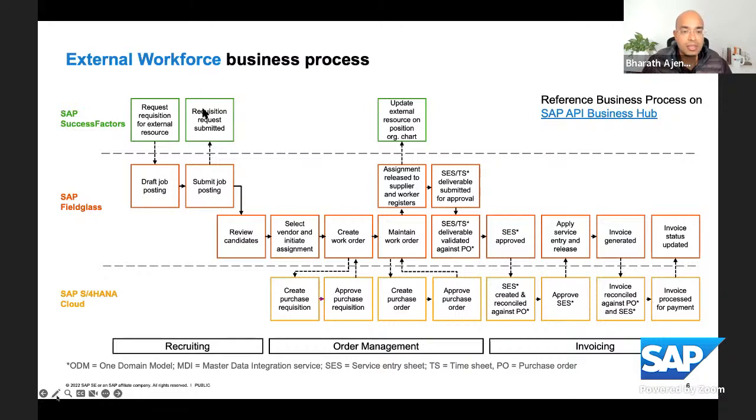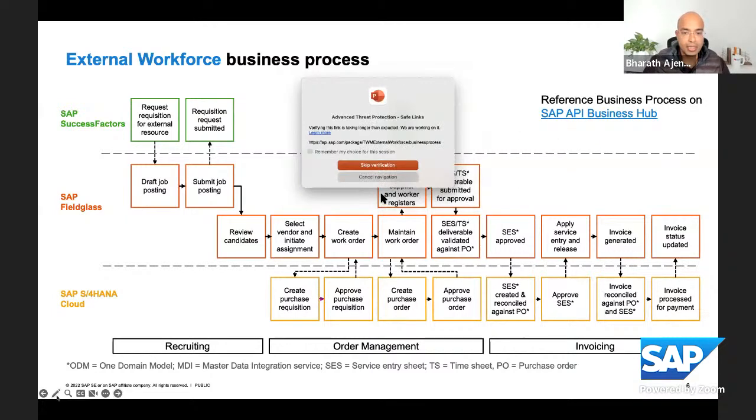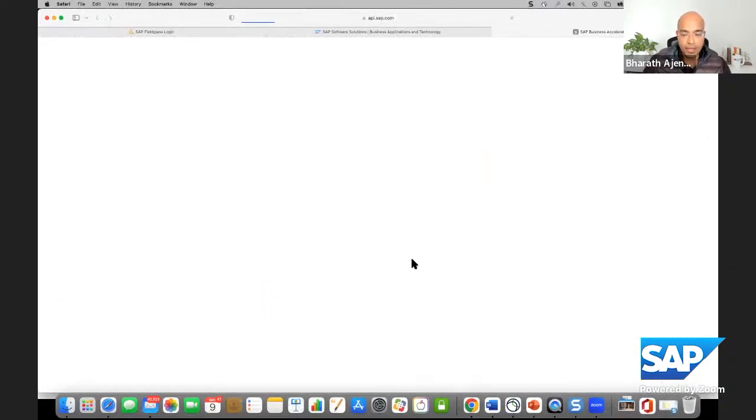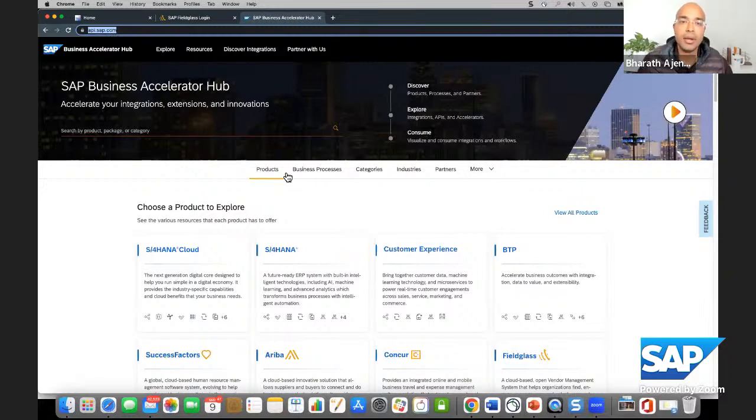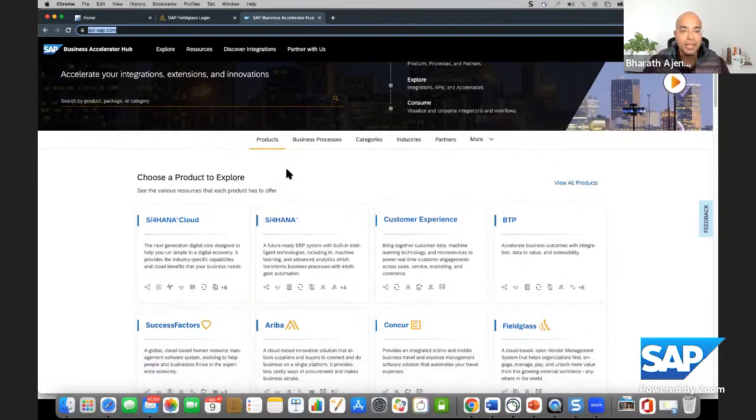And so again, if you are a customer or a partner who are starting the implementation journey, certainly document your business process in end-to-end fashion, I'm sure which you might be doing, but also take advantage of the reference business process blueprints that are available in our SAP API Business Hub. So what I will do is I'll take a quick minute, go to, so this is the api.sap.com. Here, generally, as you might know, here is where you will find the APIs, but it's actually much more than APIs you can find here.